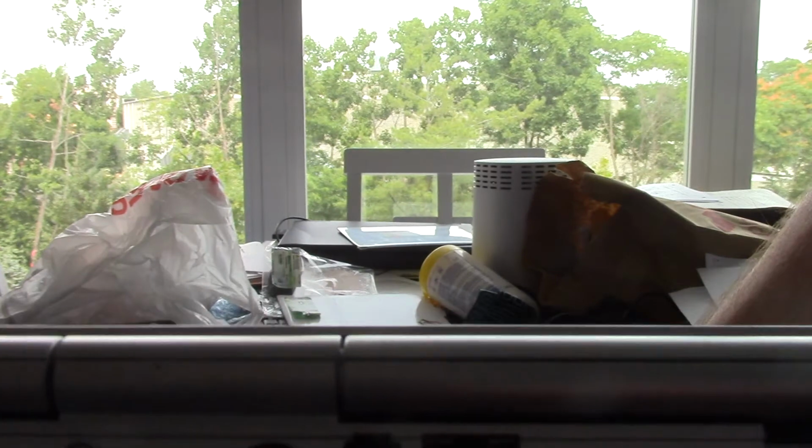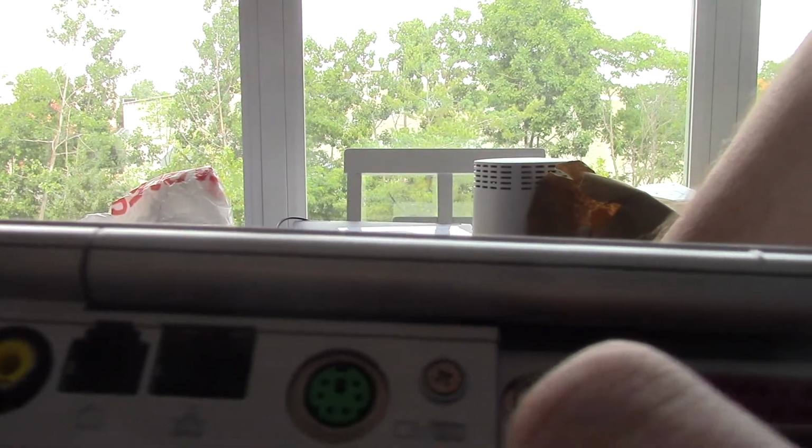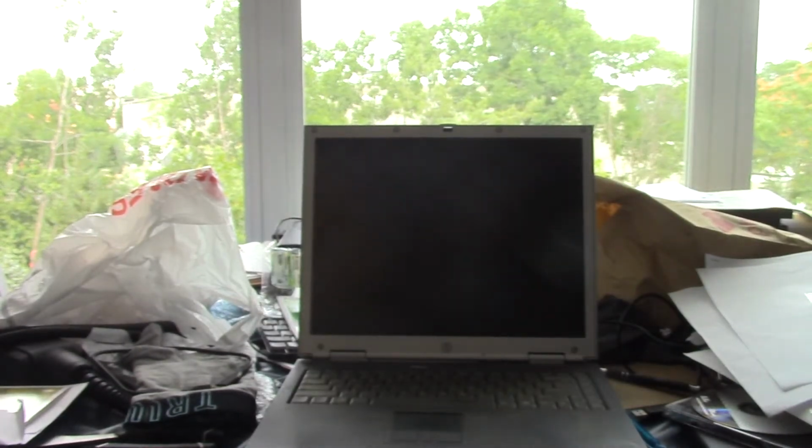Let's continue. 56K modem, 10/100 Ethernet, PS2 mouse port. It's also a keyboard port, although it's green. DB25 parallel, RS232 serial, 15-pin VGA with the screws like it should be, and that is about it for the ports. So we'll go ahead and open this thing up. We'll take a look at the inside.